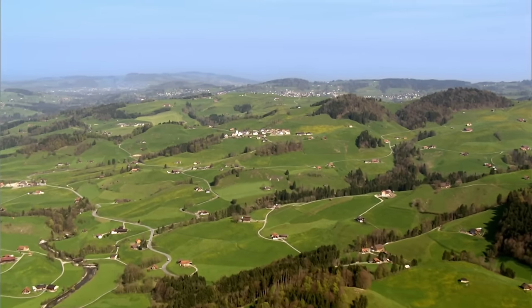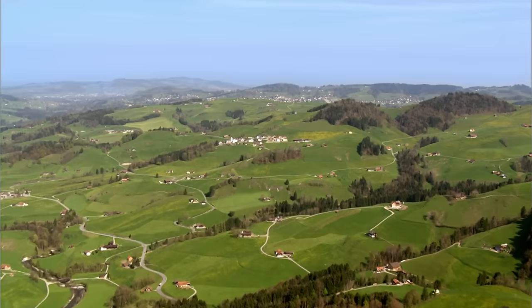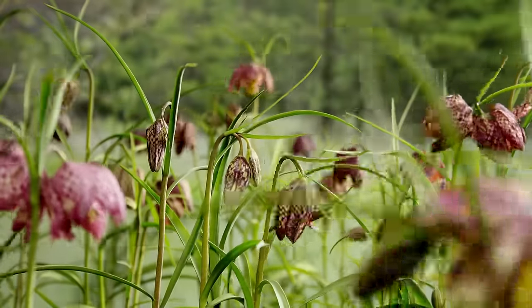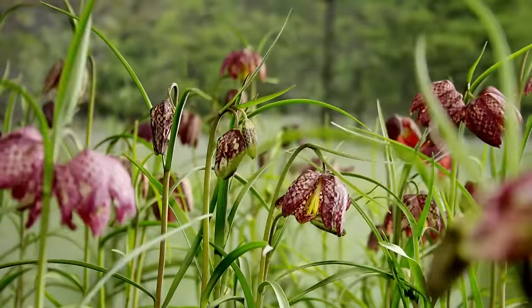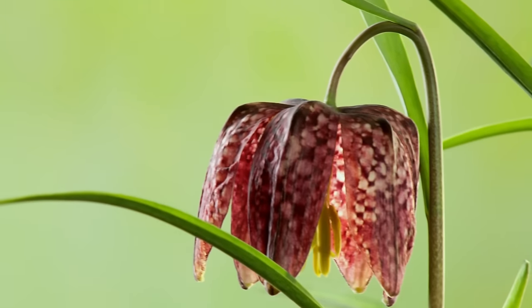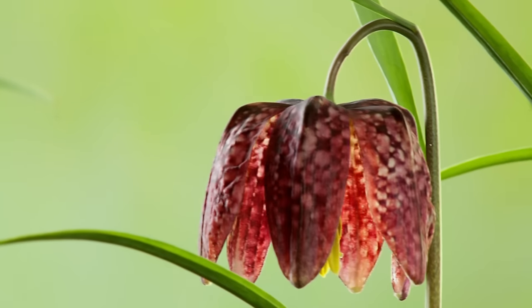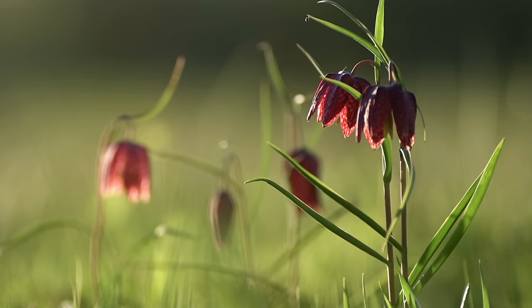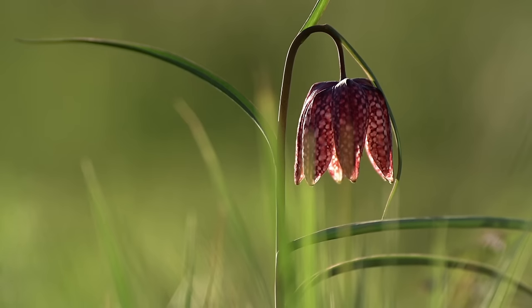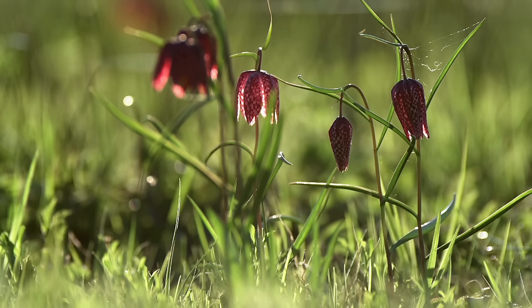The mosaic structure of our landscape provides homes to many different kinds of bees. Flooded meadows are rich in flowers, with large and colorful blooms. The snakehead fritillary is one of the most bold and striking, but has become a rare sight in the wild.